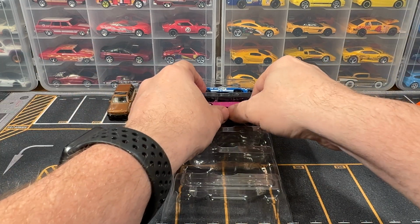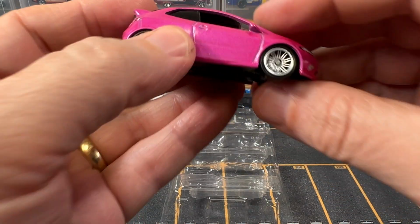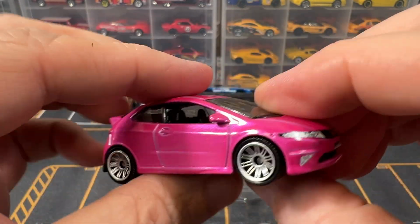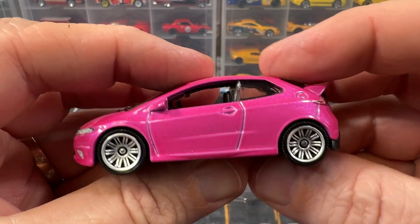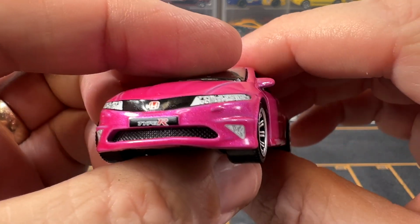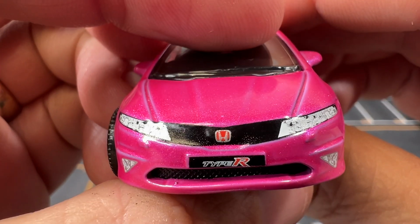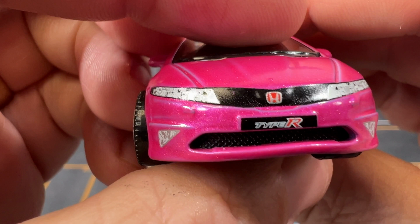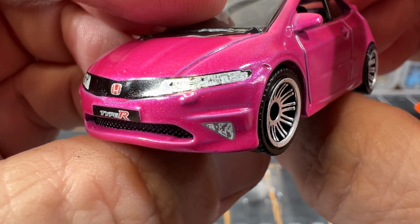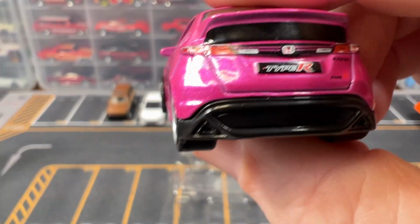Next in this pink is a 2008 Honda Civic Type R. And I'm not sure if this is like hot pink or what it is, but I really like it. I think it looks cool on it. And the car's got good detail, especially here on the front. And these tampos are actually way more crisp around the edges than the other car was.